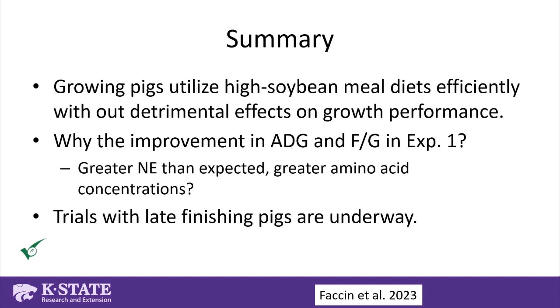And so again, Jamil's working on trials with late finishing pigs. This was an 80 to 140 pound pig. Jamil's looking at the 220 to market weight pig to see if we see the same response.